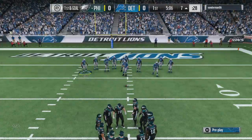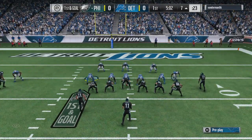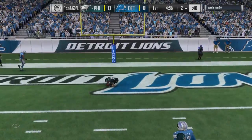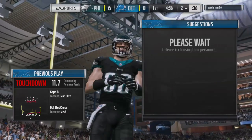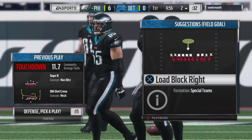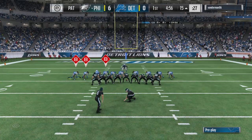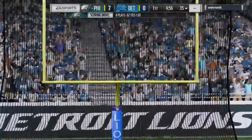So after that big play, let's see if they can catch their defense maybe on their heels. Shotgun now for Wentz. Got a man open. It's Ertz. Touchdown, Philadelphia. Zach Ertz, a 7-yard touchdown grab. And the Eagles drive right down the field and score on the opening drive. He's got it, and the Eagles lead at 7-zip.